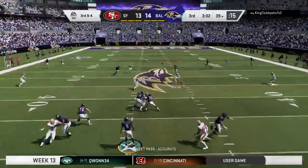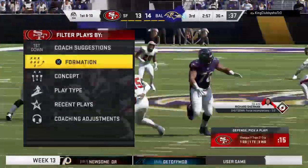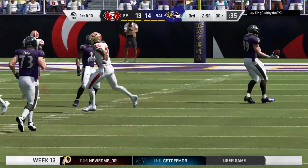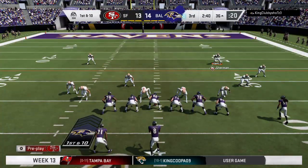Here's Jackson. From the gun, he'll throw. Got his man, complete over the middle. It's Andrews. And this will move the chains again as the tackle's going to be made at the 49ers 36. Jackson now 12 of 17 through the air as he leads his guys up on first down. 36-yard line.